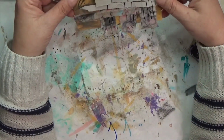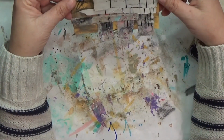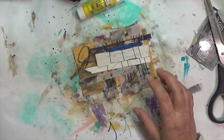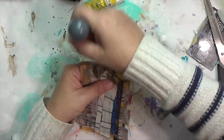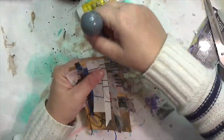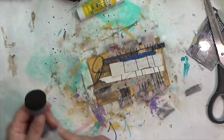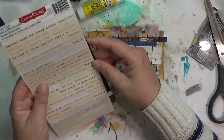And then I'm finally going to decide that what I need to do is ink the edges of this card. I'm going to do that with some of my distress ink in walnut stain. And looking at that now, I don't know why I made that choice. Seeing as I had so much black on there, normally I would go with black, but I guess I wanted this to feel a bit more aged and not just framed up.